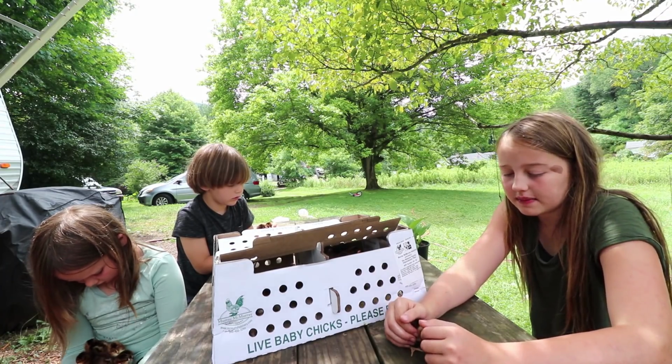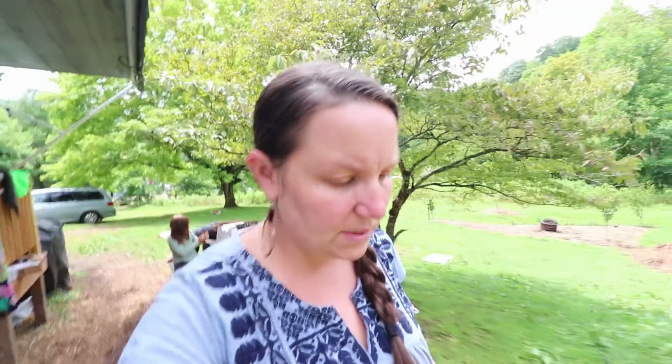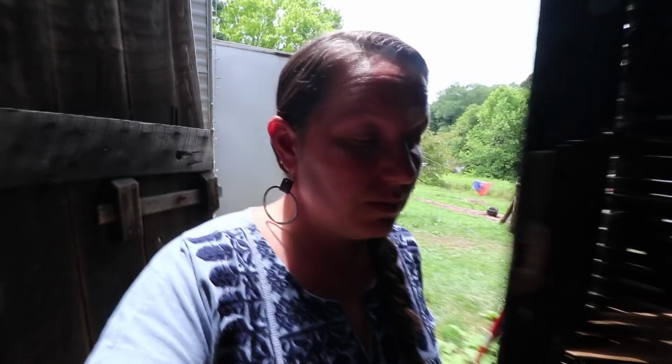This guy is just falling asleep. I think a red mark is rooster, anything else is hen. Okay. Sometimes, because of the stress of hatching and then shipping, chicks will get something called pasty butt. So as we put them in our brooder, we will check them for that.